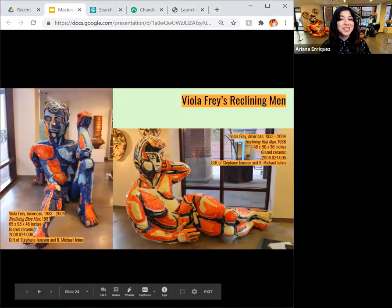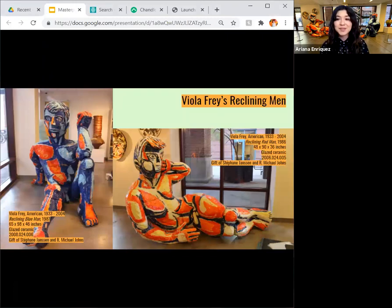The last project I wanted to share with you involves the movement of these hunky ceramic figures to the Ceramics Research Center. Since registrars need to keep track of the location of all objects, we assisted in overseeing the movement and installation of these 2 Viola Fry sculptures, Reclining Blue Man and Reclining Red Man, with the help of our conservator and preparators, who really are the hands that install the work. And just to note, this move also took place pre-COVID, so that is the reason why our preparators are not wearing masks in the following images.